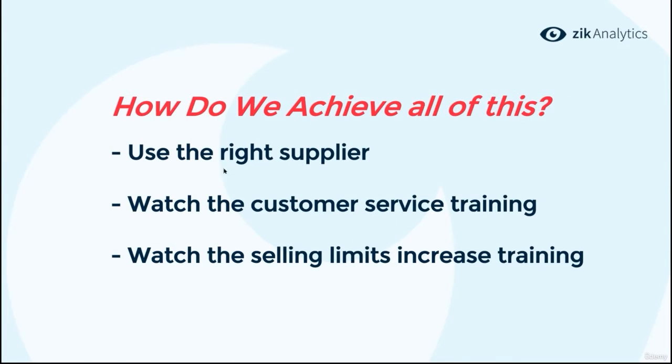First of all, use the right supplier. If we use the right supplier, which can provide us fast shipping, fast returns, great customer service, we already have half of the targets and subjects that we talked about covered. Then we will watch the customer service training that is in this chapter. We will use all the tricks and message templates and methods in this training, and we will remember to put it as our first priority. Our customer satisfaction is our first priority.